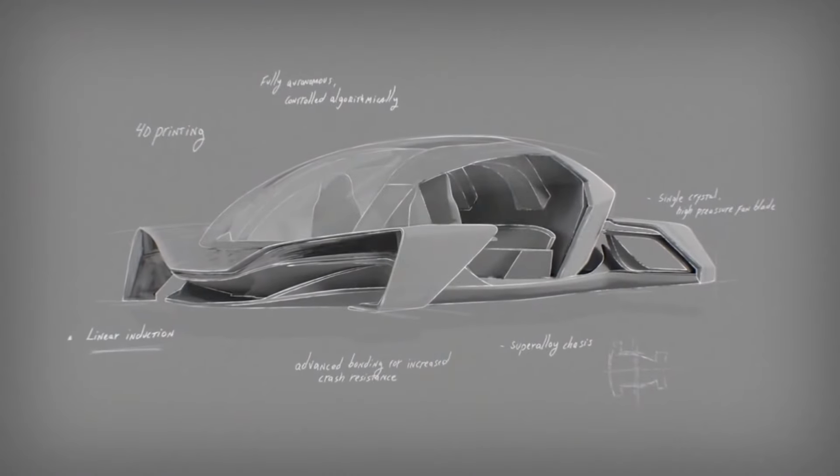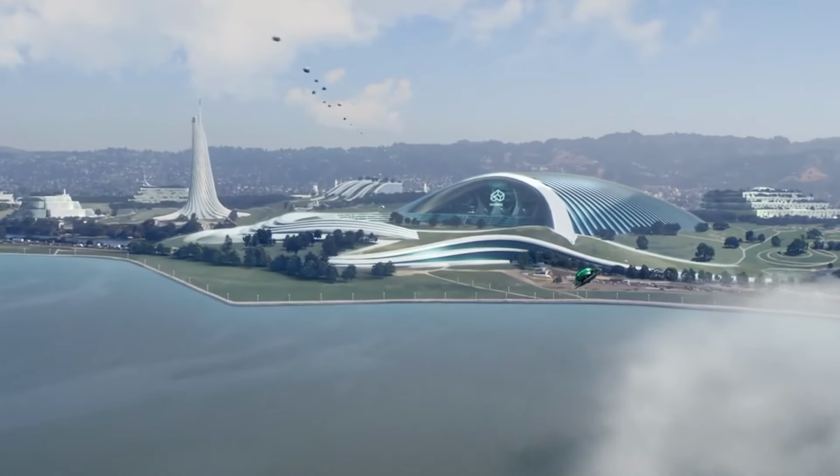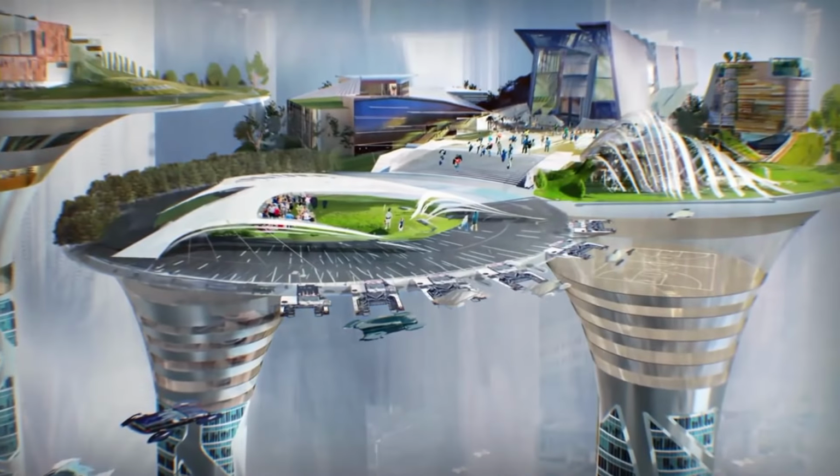Arconic also envisions a future where skyscrapers are printed. This company provides materials and technologies to transform industries and sees 3D printing helping with construction. I wonder if we will have a 3D printed Godzilla someday.